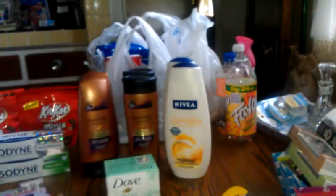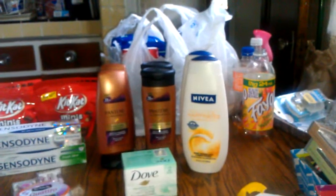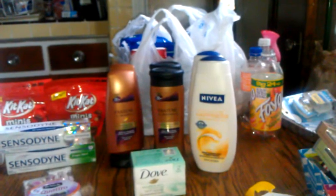Sorry about the pop-up. Because here in Michigan, we get a dime for each pop bottle because we get charged 10 cents. Sorry about that. So I save my cans and that goes towards couponing.